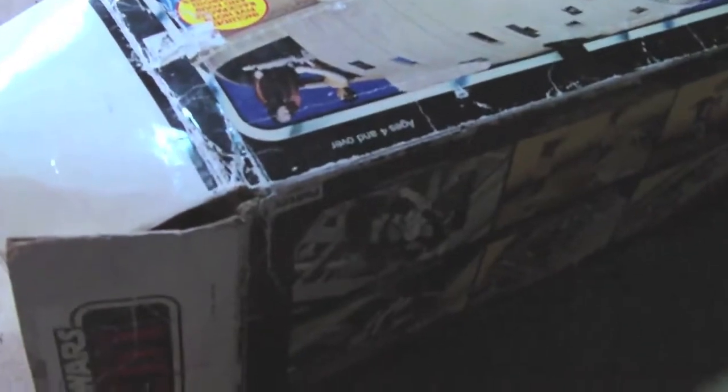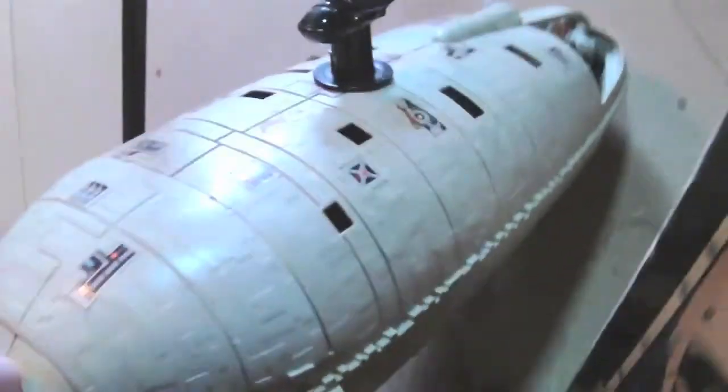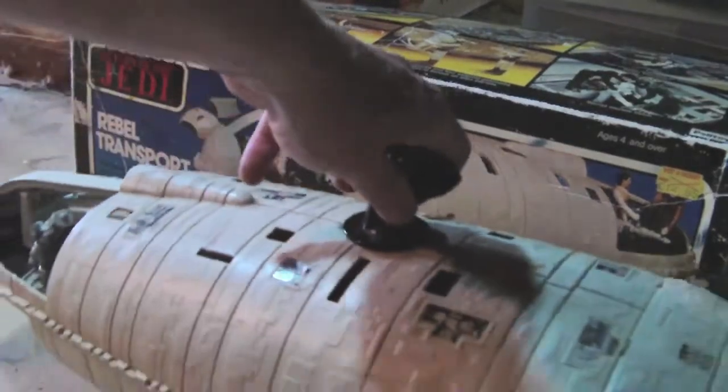Rebel Transport. Got this for Christmas, I don't know, 83, 84, I can't remember. Yeah, the box is a bit knackered, but hey, all my boxes are knackered. Alright, let's get him out. It's still got its cardboard insert as well, so that's kind of kept the box in good form.